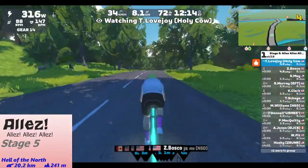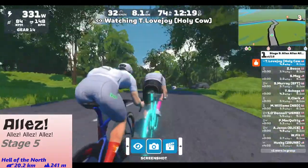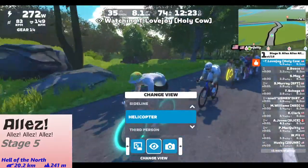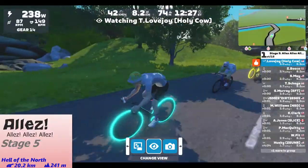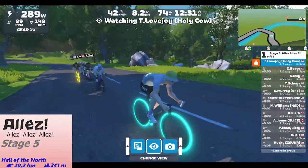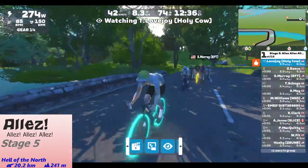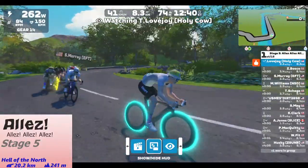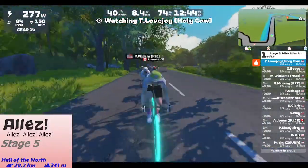Jump back here to Lovejoy, who's sitting on the front. Not trying for any more breakaways just yet, but definitely on the front doing a little bit of work, as a small gap opens up between first and second rider there. Bosco's starting to close it down, and he's right there on those wheels.